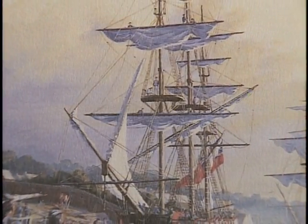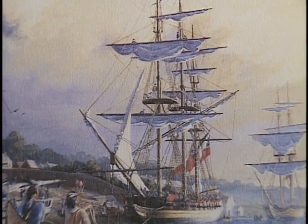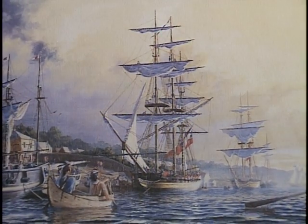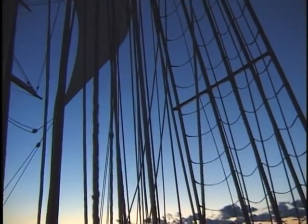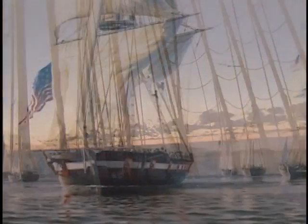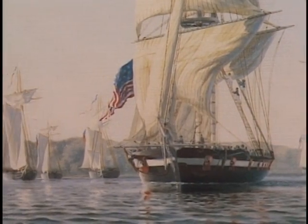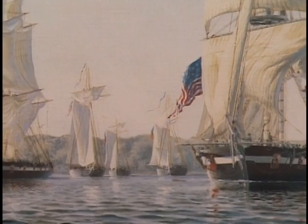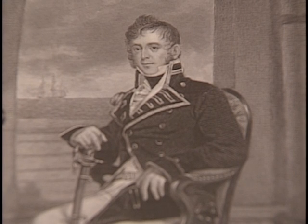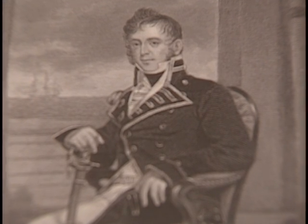At dawn on September 10, 1813, Commodore Barclay's fleet was sighted approaching Put-in Bay. Within minutes, the U.S. fleet set sail to challenge them. Of the 9 American vessels, the sister ships Niagara and Lawrence were the largest. The Lawrence was Perry's flagship, named in honor of his close friend, Captain James Lawrence, who died in action only 3 months earlier.